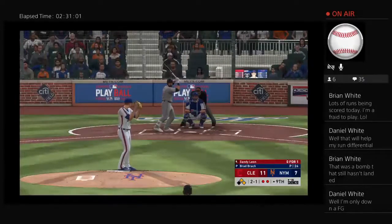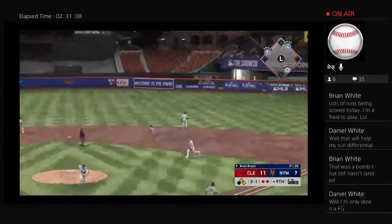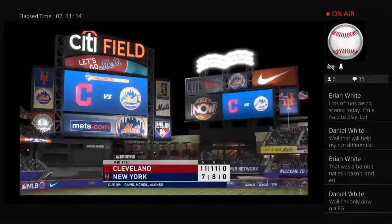2-1 the count. Pulled toward right center field. And the two-out threat will not come to pass as the inning is over.